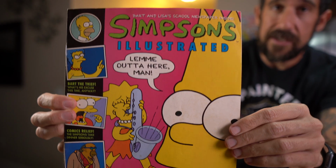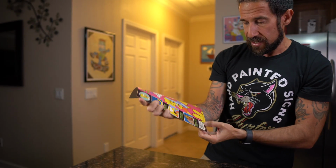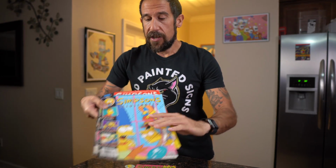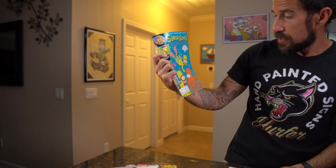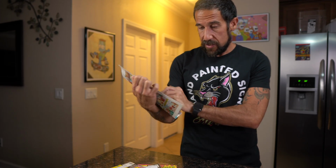This is called Simpsons Illustrated. I want to say this is from 1991. It is from the fall issue in 1991. But I didn't just find one of these magazines, I found 4 of these magazines. I found the winter 1992 edition. I found the spring 1992 edition. And I found, which one's this one?